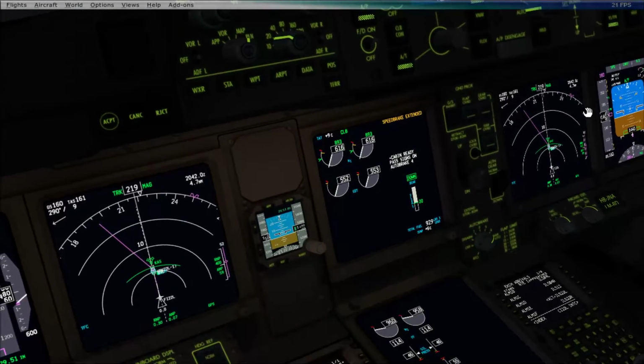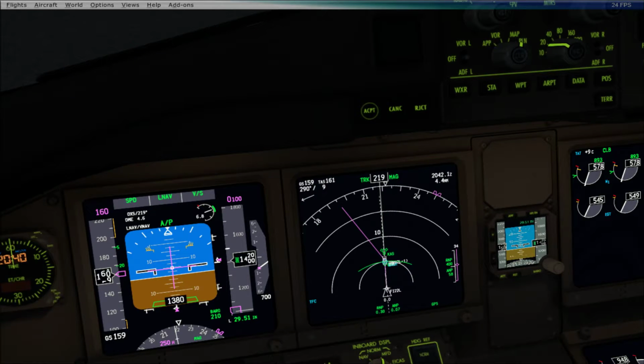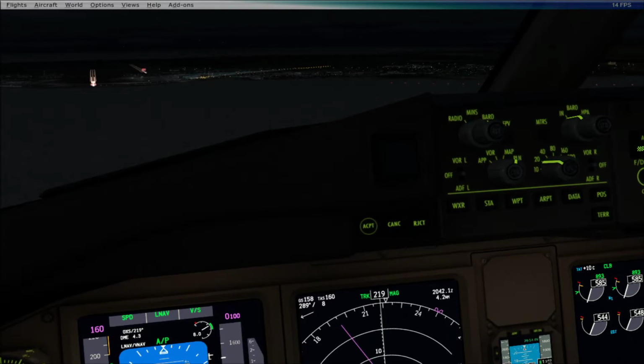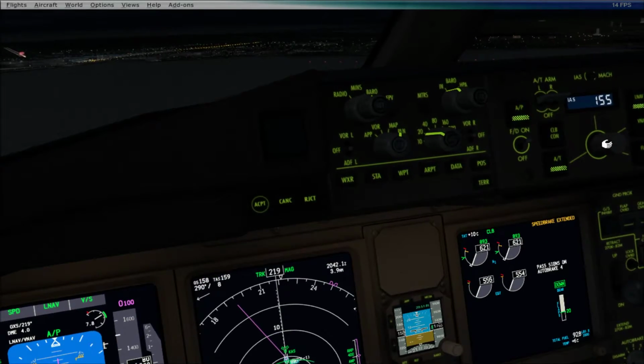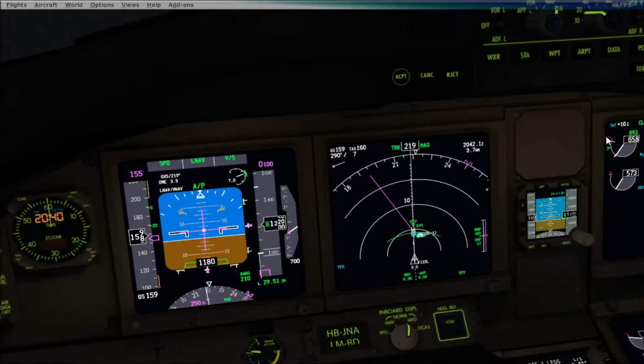Let's do a bit more rapid descent here to make it. Finland 1604, winds 310 degrees, 8 knots, runway 2 left, continue approach, number 2. Continue approach number 2 for landing at Scandinavian 1204. Is that speed required? Finland 1604, negative.